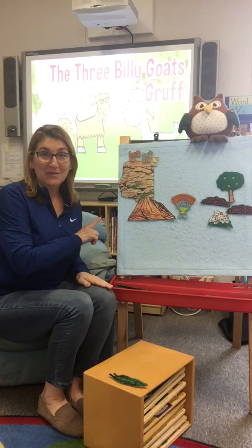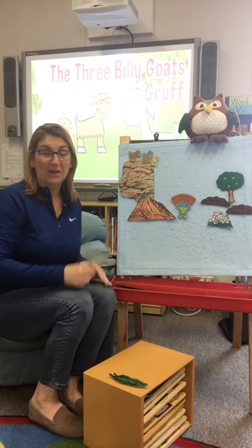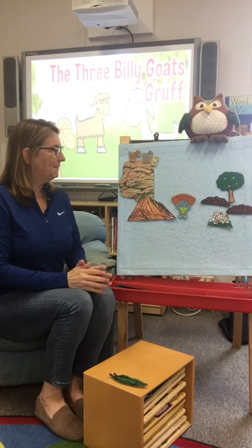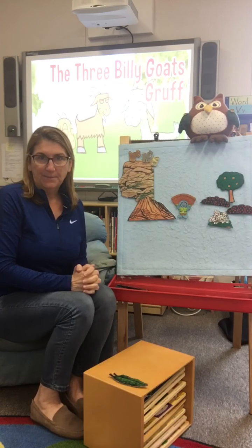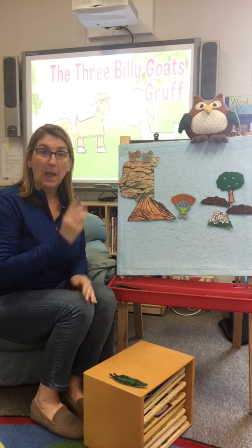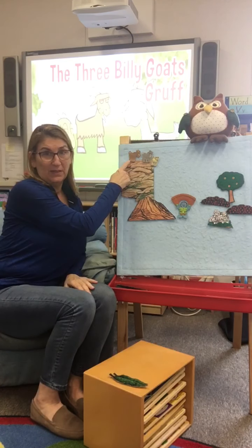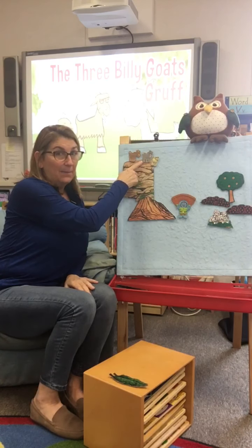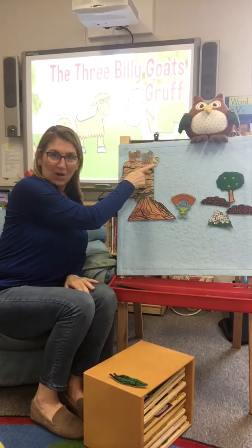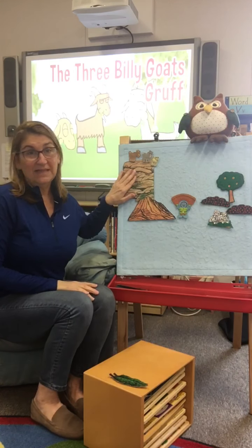So when the Billy Goats get ready to cross the bridge, I need you to help me make that sound. All right, here we go. Once upon a time, a very long time ago, way high up in the mountains, lived three Billy Goat Gruff brothers. There was the biggest Billy Goat Gruff, and the medium Billy Goat Gruff, and the smallest Billy Goat Gruff. And they lived high up in the mountains where they loved to live.